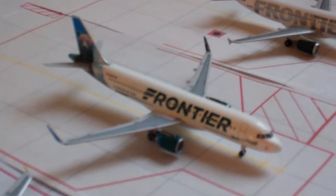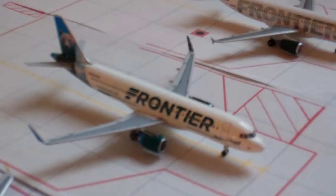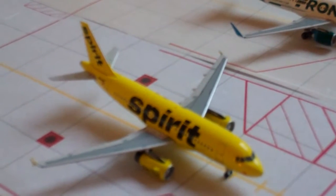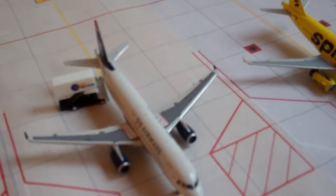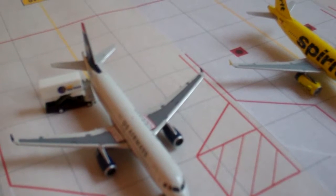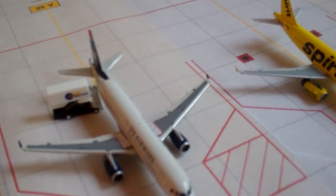Of A. Here we have a Frontier A320, which just got in to Central Texas International Airport, and is going to go to San Francisco. Here we have a Spirit A319, which just got in, and we're just going to do a flight to Dallas. Dallas flights on Terminal A today. Here we have a US Airways A320, which is a new model, and it's getting some food loaded up with one of my new catering trucks. I'm just going to do a flight to Phoenix.